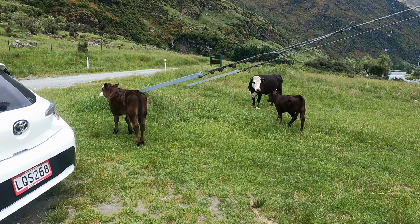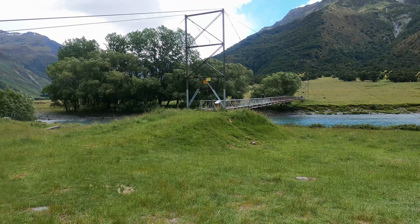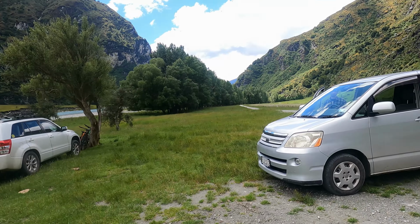Nope, they won't let us too close. But they're just hanging out in the car park with Mama watching. I think that's adorable.